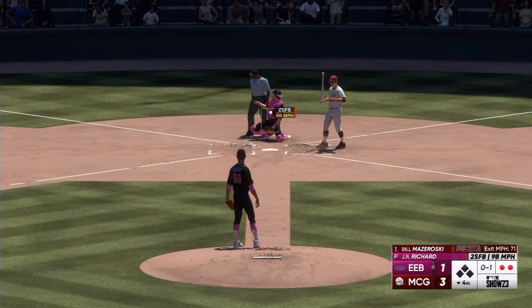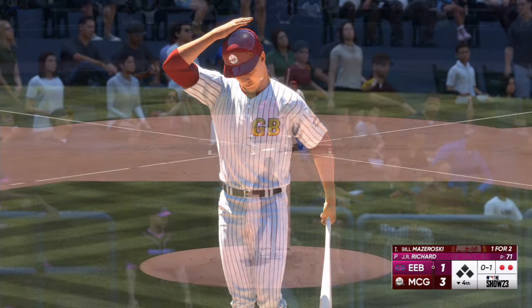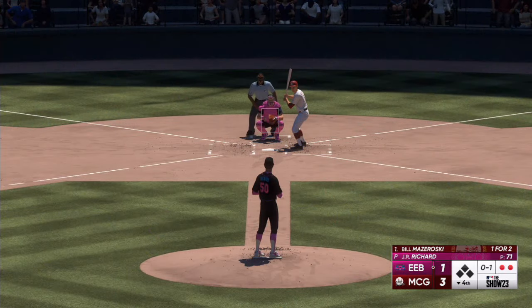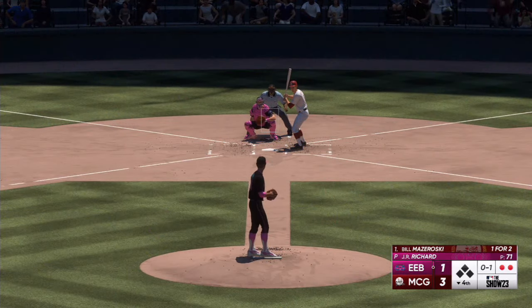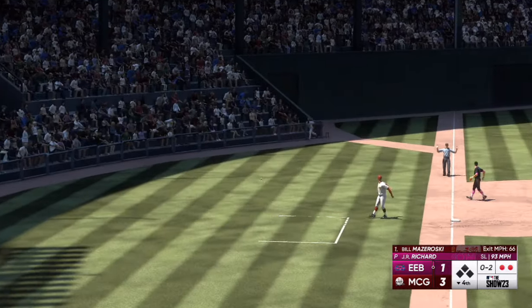And first offering is fouled off. A wind in the pitch. And a foul ball.